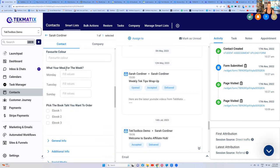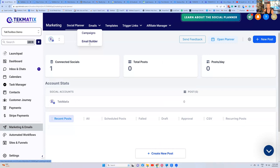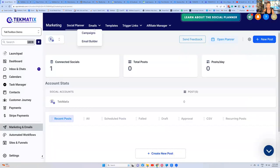But now we've added her. That would now have added her to that contact list. So we're going to go into marketing and emails, and I'll show you where you now filter out these lists. You build your email in Builder. You send it in Campaigns. So what we're up to here is segmenting our list to send personalized emails. We're going to build the email in Builder and go to Campaigns to send it.